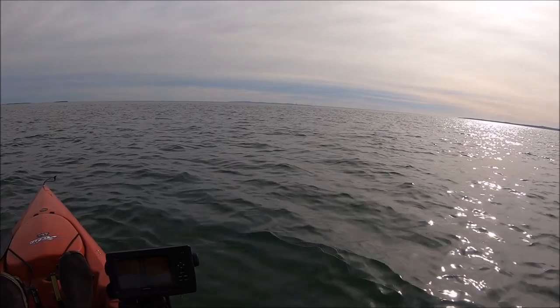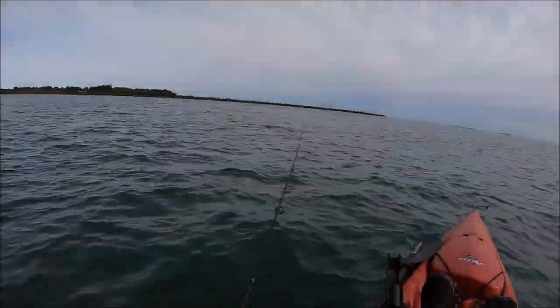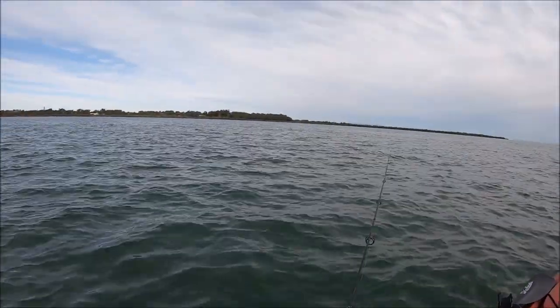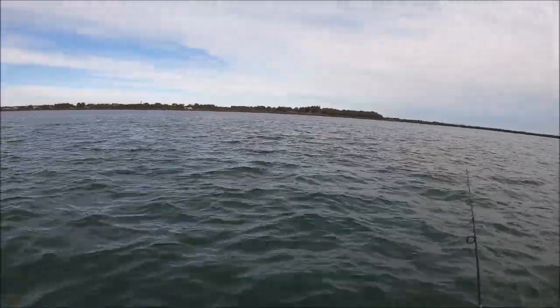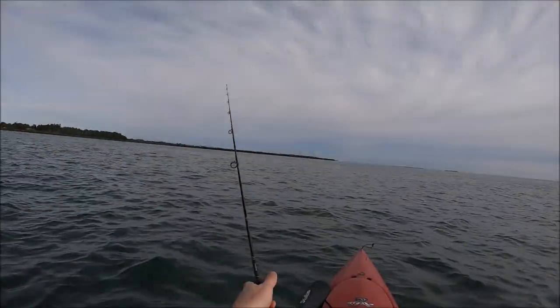Pretty bloody good day though. Wind prediction was about 10 knots. Certainly isn't that, or whether it's because we're protected from the land there. It's sort of a westerly, northwesterly. No boats zipping by, which is good.